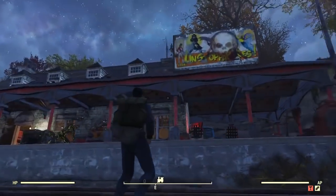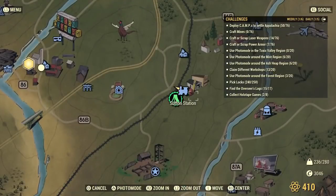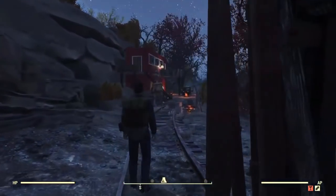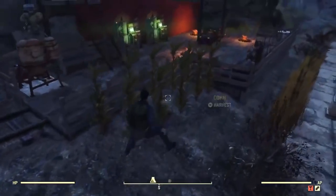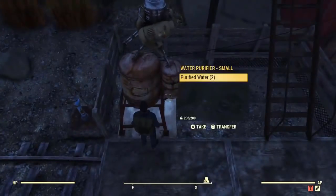Now, we're outside of, I do believe it's the Sutton station. Yes, there we go. I believe it's Sutton. Yeah, there we go. Thank you very much. And it's this person's camp. And I was gobsmacked. They really did a grand old job on this build. I mean, seriously, this build deserves some clicks. Let's give it some clicks.